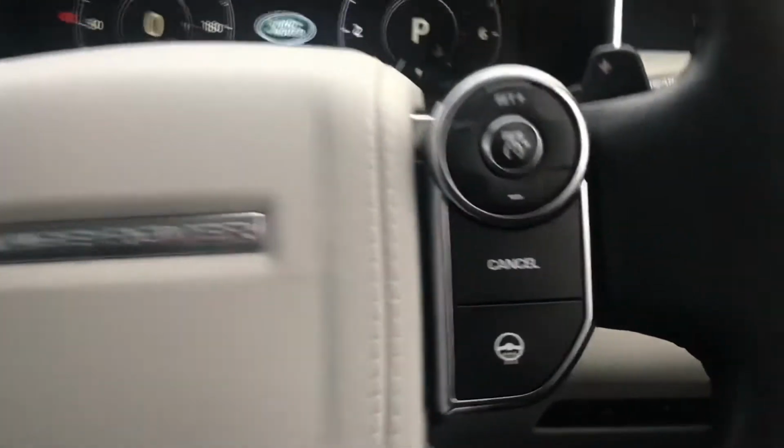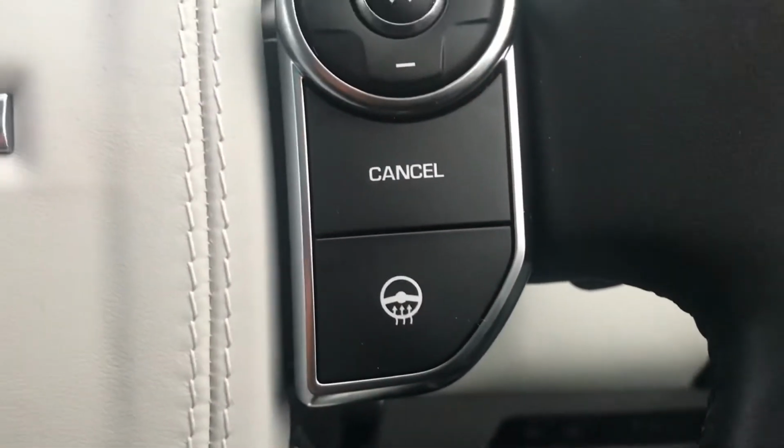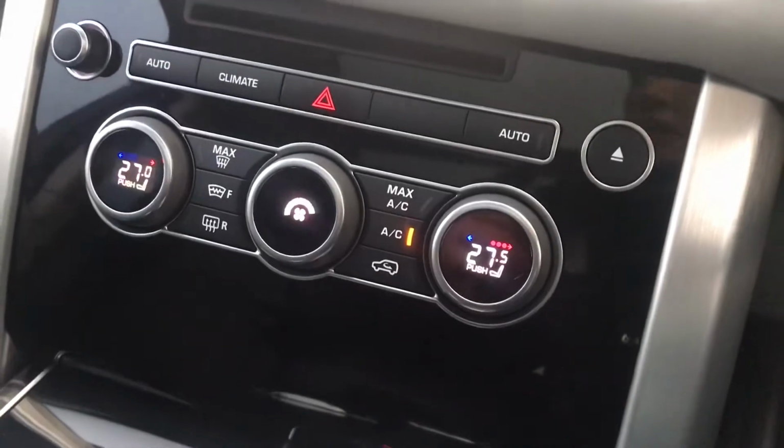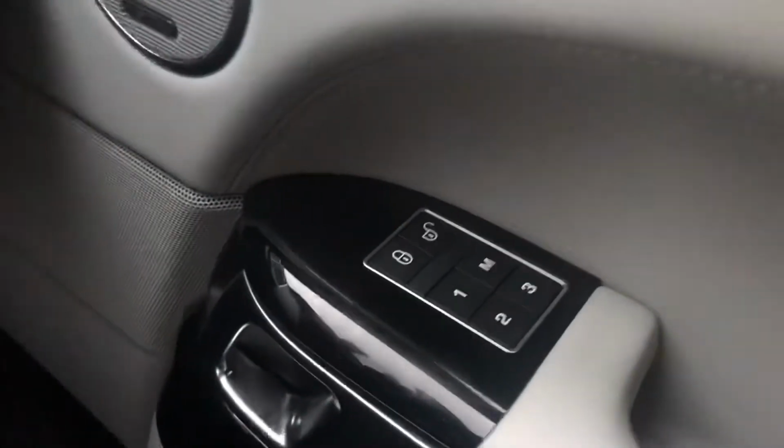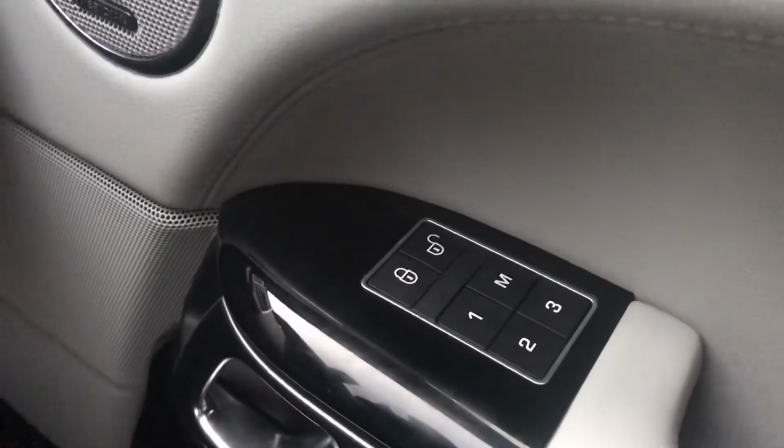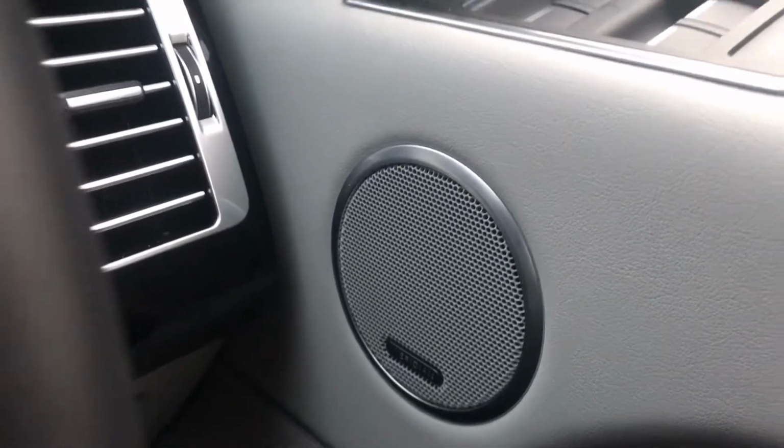You also have cruise control and a speed limiter which is perfect for driving along motorways, along with a heated steering wheel and heated front and rear seats, which is great as we enter winter. These seats are also memory, which is ideal if there's several people driving the car, and a Meridian sound system.